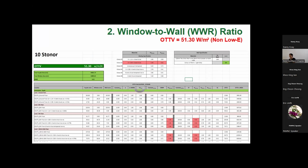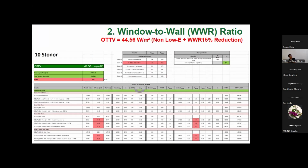So let's say I say no low E. Low E is the most expensive solution. Correct? If I reduce my window and wall ratio by 15%, in general, it actually reduces 20% for the window, from 3 meter, 10 feet, to 8 feet, 2.4. Because we are architects, we know the numbers are not 2, 3, 5; it is 2.4. So it's a 20% reduction, 3 meter to 2.4, but in general it's only 15% because the glass is the lesser ratio. OTTV is 44.56. So by reducing the window 15%, I can actually omit all the low E glass.